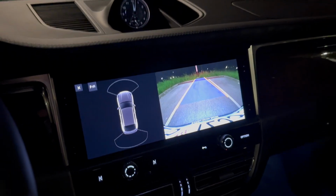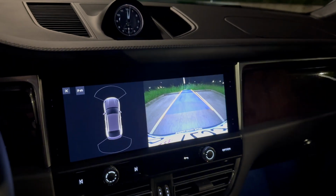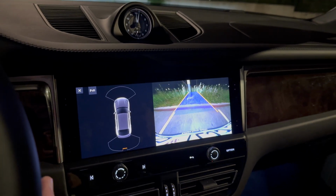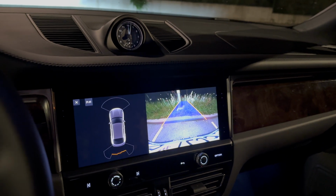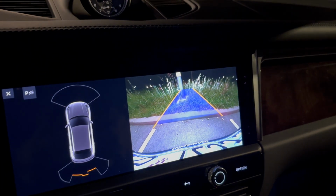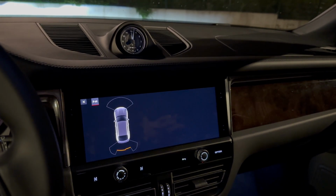This is the camera, and then you can see when I go to reverse how it looks, and you got the projection when you move the steering column. So the resolution could be a bit sharper, but it's decent for the purpose you need it for.